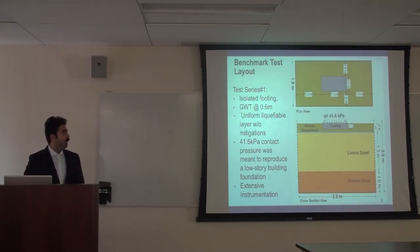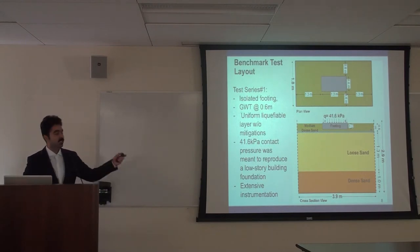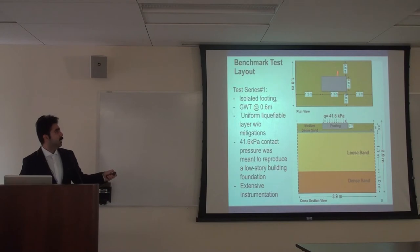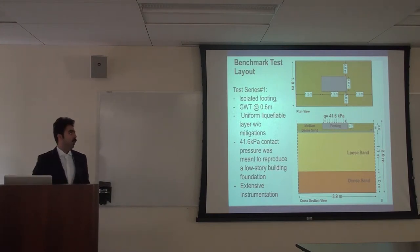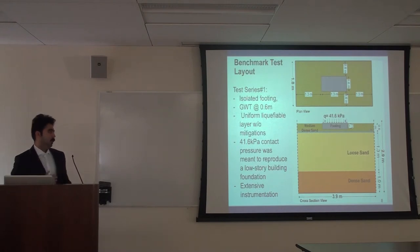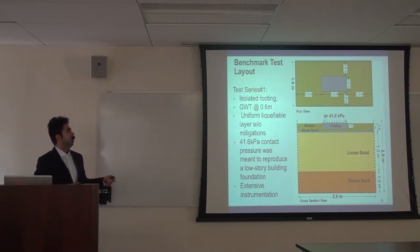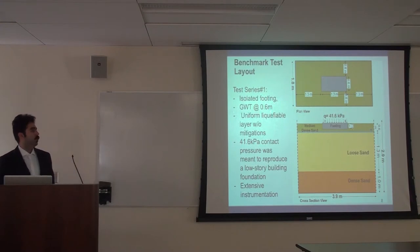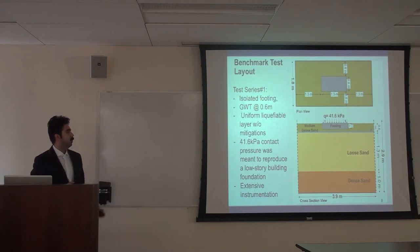For our benchmark test, or test series number one, we used an isolated footing. As you can see, the distance from the longitudinal boundaries is 0.6 meters and from the lateral boundaries is 1.3 meters. We want to be sufficiently away from the boundaries. Also, we have a laminar box, so there is no effect of the rigidity of our box. And for our first two tests, we set the groundwater level at 0.6 meters below the foundation. It means our crust layer is not saturated for those two tests.